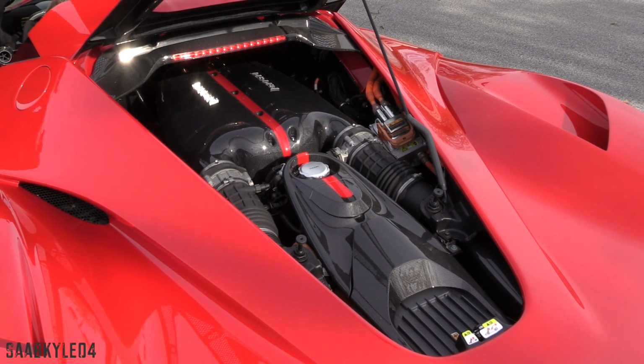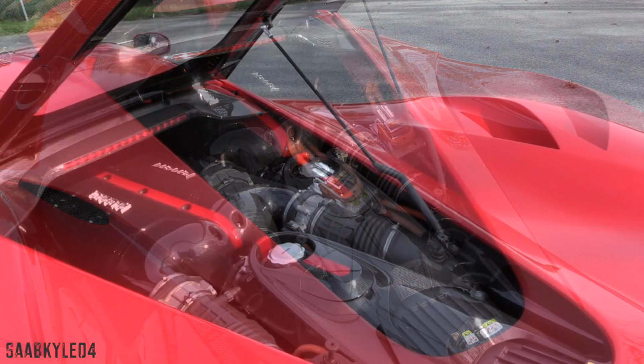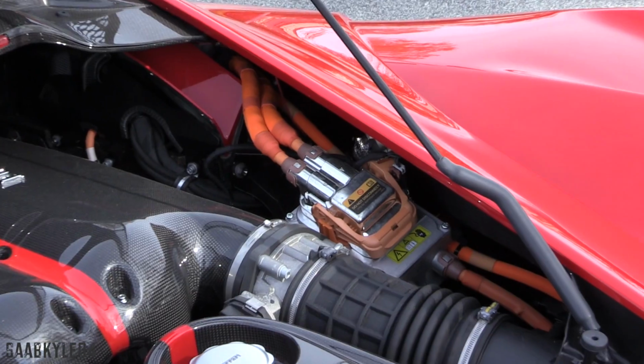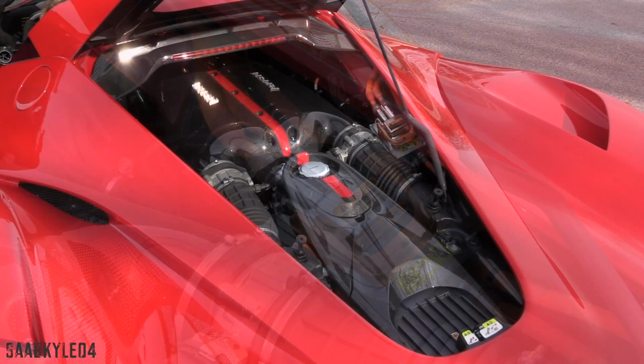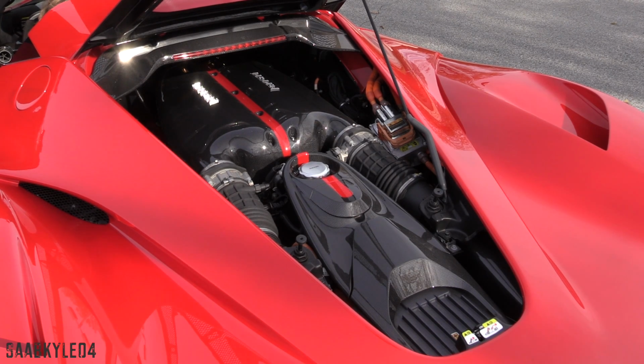The LaFerrari's hybrid powertrain borrows a lot of technology and know-how developed from Formula One. The three main components include a longitudinal, mid-mounted, naturally aspirated 6.3-liter V12 engine, a centrally mounted 2.3 kWh lithium-ion battery pack, and an AC permanent magnet synchronous electric drive motor that's mounted at the back of the transaxle.